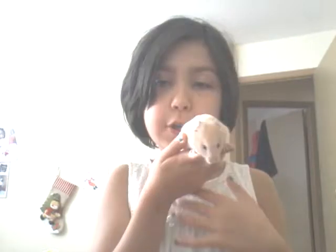But a dwarf hamster would be basically half the size of Syrian and teddy bear hamsters. That's just very small. Dwarf hamsters are much more hyper than Syrian hamsters, but each hamster has its own personality. So there are dwarf hamsters that are very calm, maybe even calmer than some Syrian hamsters. So, yep. This guy's kind of calm. Still a baby, but you're kind of calm, aren't you? Okay, now let's put you back.